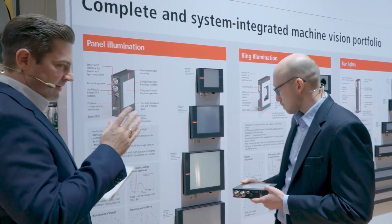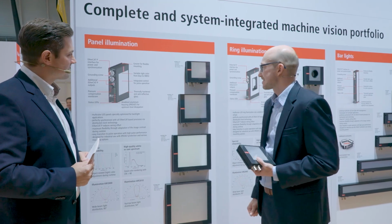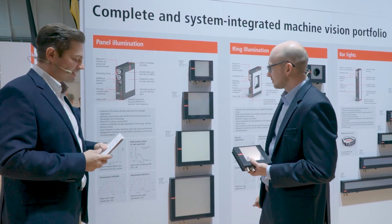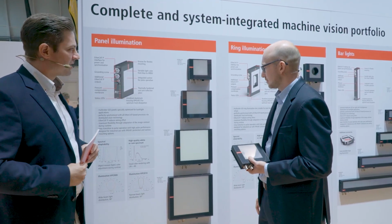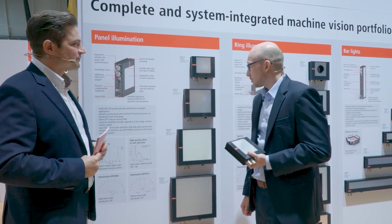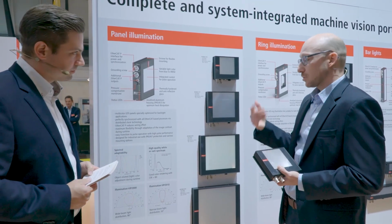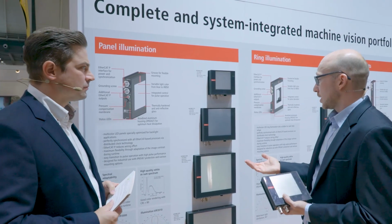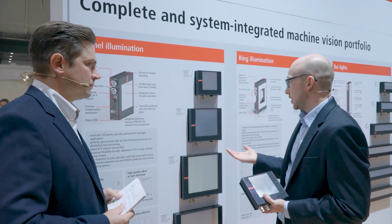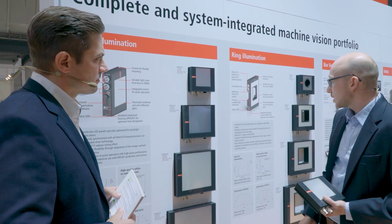So I've seen there is a lot of other LED lighting in the market. There are hundreds, thousands. So what is our offering in the future of illuminations? Yeah, so when you talk about illuminations in industrial image processing, it's always important to have a look at the shape of the illumination. So we have these panel illuminations, which may be used for backlight applications.